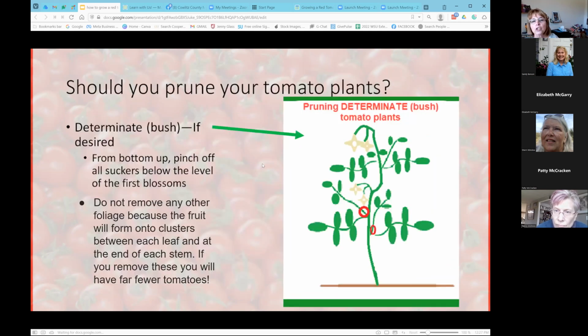So should you prune your determinate plant, the bush plant, the one that produces all at once? Probably not. If you're going to, just pinch off the ones that are going to touch the soil, leave everything else alone, because all of the little suckers that pop up are going to produce fruit. So leave those alone. So determinates, probably don't prune, but the indeterminates, you can.